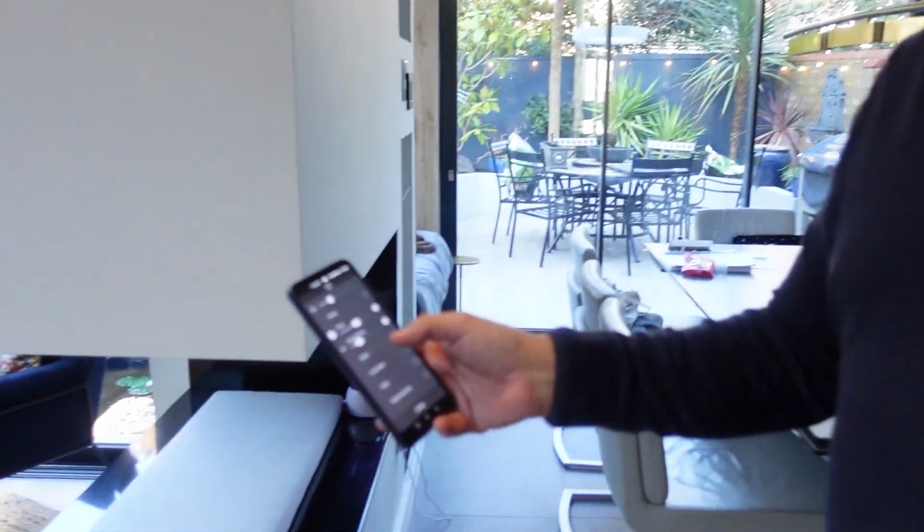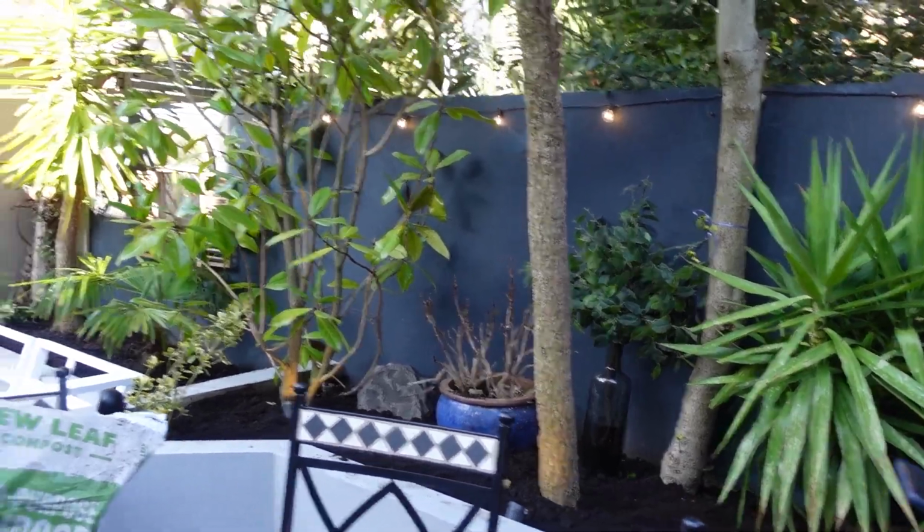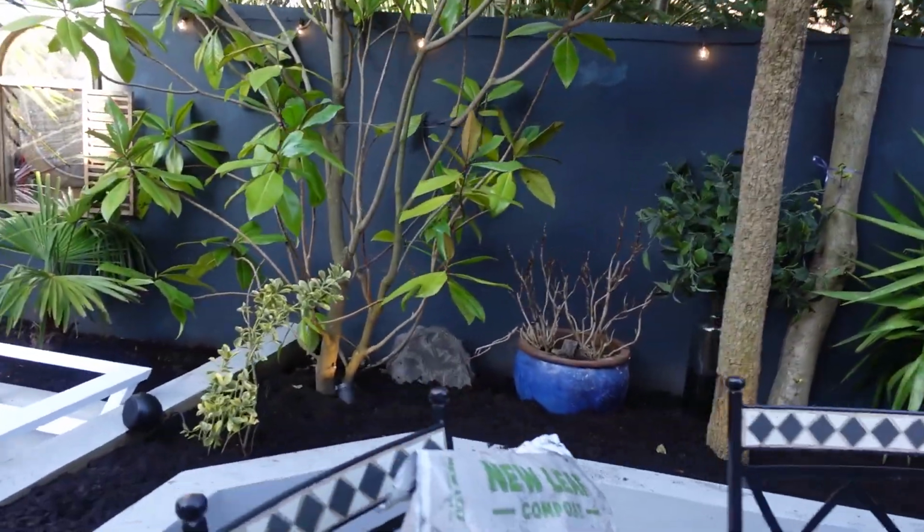And for the neighbours, we'll put it in the garden as well. They're rock speakers. And there's some on the terrace. Oh gosh, that's a speaker? Yeah.